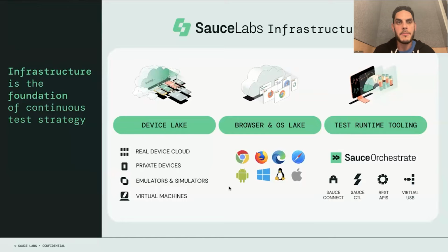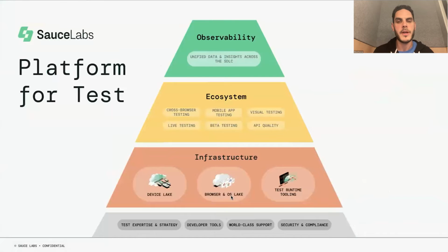It doesn't stop there, though. We think that the platform really involves some more key components, right? We believe that over time, we'll be building out an ecosystem of different testing applications built on top of that infrastructure. Some we'll talk about today, but these are things that we'll build. It's things that we'll integrate with. It's really meant to be an ecosystem of different testing applications that solve for new use cases that you're starting to implement in your testing strategy.